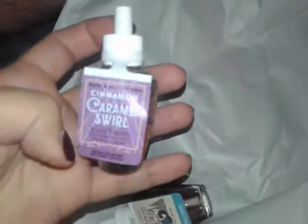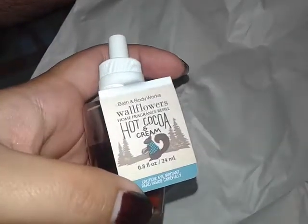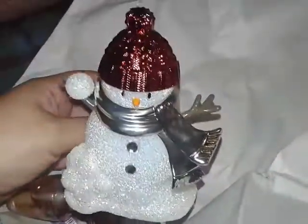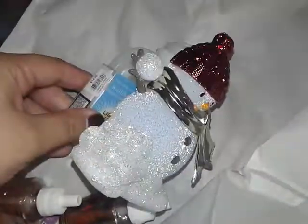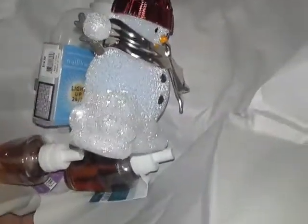Got here. Caramel swirl, hot cocoa and cream. Look how cute this plug-in is. $14.50. These were not on sale, but none of my stuff was, just the candles. See how cute? It lights up 24/7.